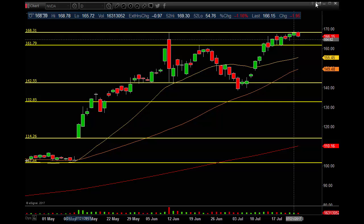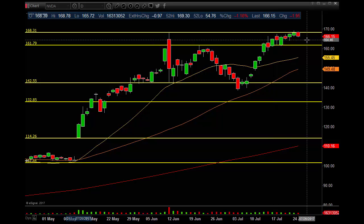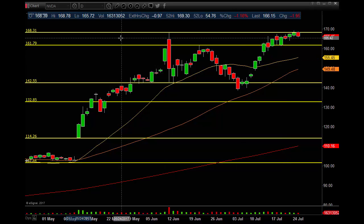So right now guys, NVIDIA just okay, just chopping around at the all-time highs. Still a little bit of stretch from the 20 and the 50 and the 200, but in a bullish stance, still okay, chopping sideways. Let's see what happens the rest of the week with earnings. If this cranks up, cranks down, we will see what happens. 50-50 shot at the casino guys.